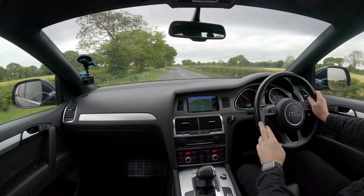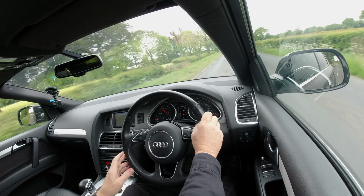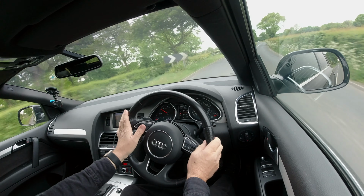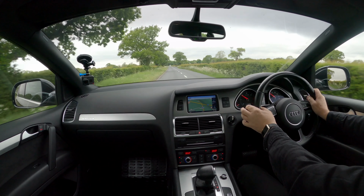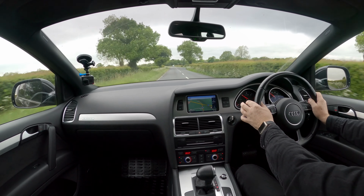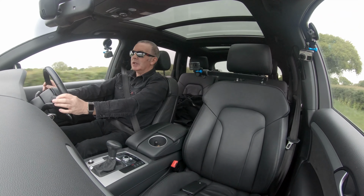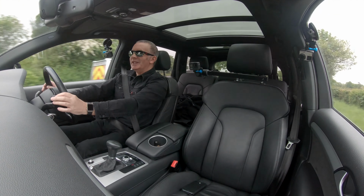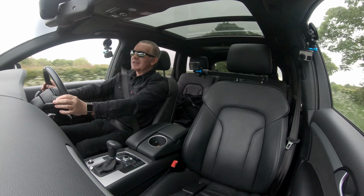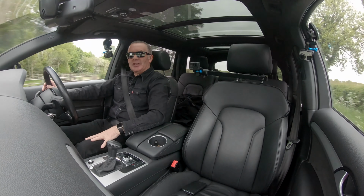So see all over the hedges. It really is a lovely car. So I should have pulled over there and done the sat nav, but I'm getting carried away. It's a great car to drive.